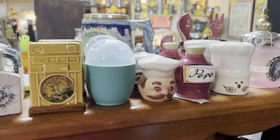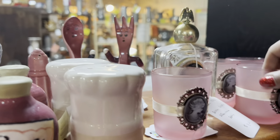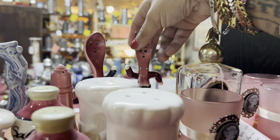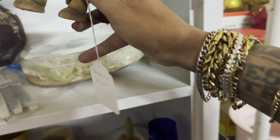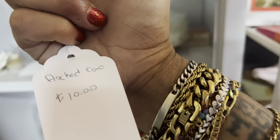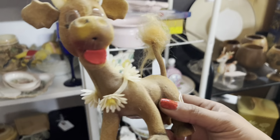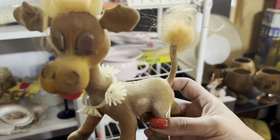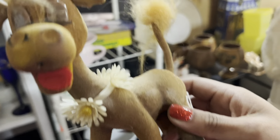All right, well, let me find a place to put this little snack set down because I gotta check out these. These are kind of neat, but the salt and pepper shakers is what I was going for. $15, a little too close for me. Look at this flower cow. How spectacular. It's missing one of its petals there. Let's see, $10 and then 20%, so $8. Even though he's missing a couple of his petals, he's pretty spectacular. I kind of can't leave this behind in good faith.